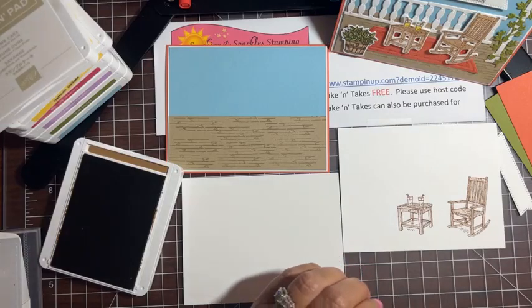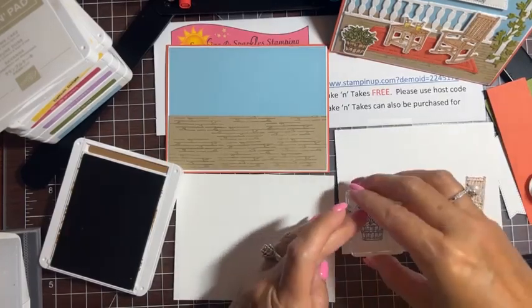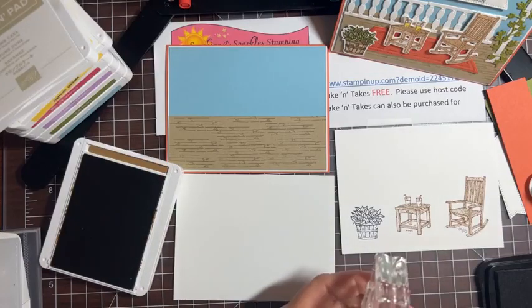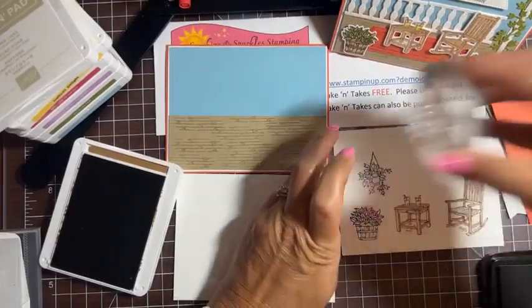Then in Memento, I'm going to stamp the little bushel basket plant right here. And then the hanging plant. Can you guys see, am I too low? I want to make sure I'm not too low. Just inking that up. And we're going to put that right there.